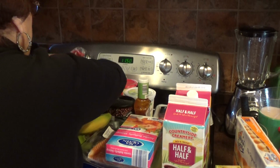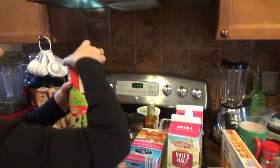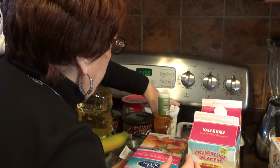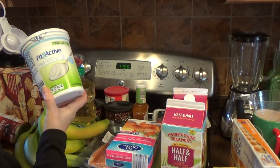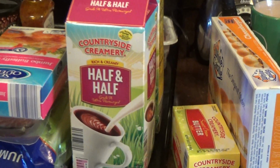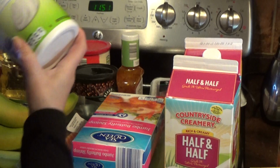Okay, I got a bunch of strawberries here. And these are delicious. They're nice and sweet. I got some raisins. I ran out of raisins. I got these, the Fit and Active plain yogurt that was on sale, which was very, very good. Let's see if I can scan down here and see. It was $1.49 on sale.